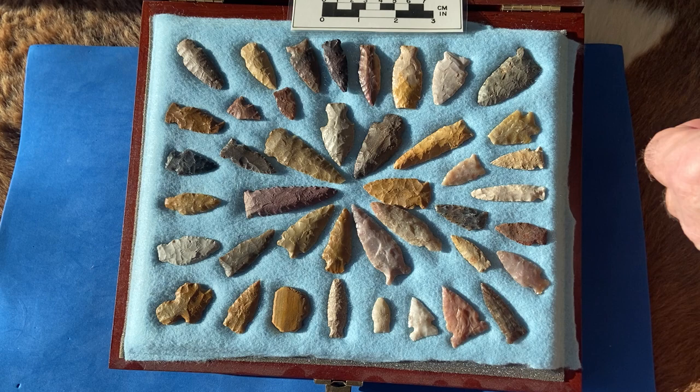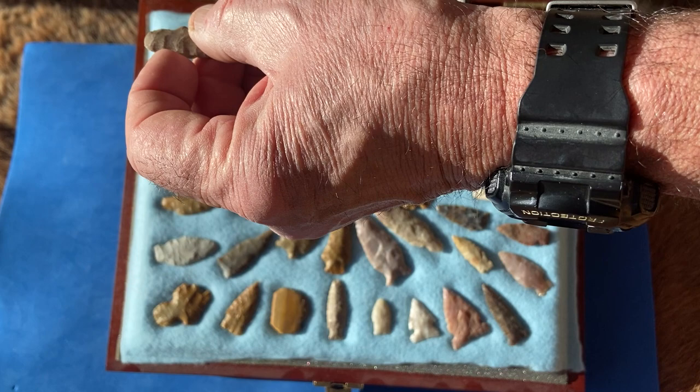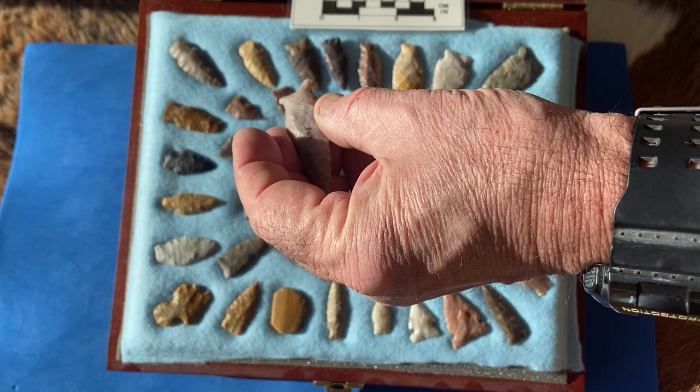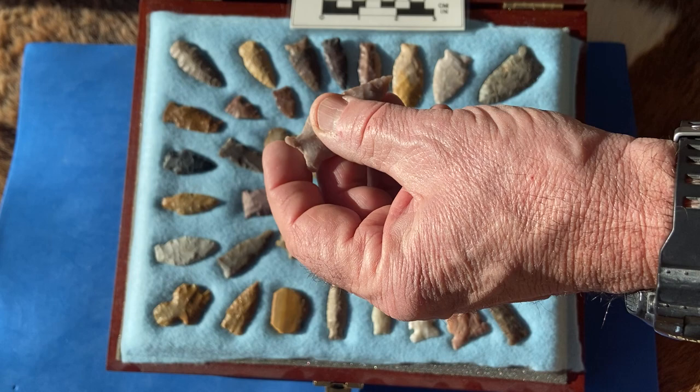of stems on this. You can see a lobe stem. I believe this is a St. Albion from the early archaic. I think this is a level or fish tail projectile point. The edges are ground, the base is ground. That comes from the late Paleo-Indian period.